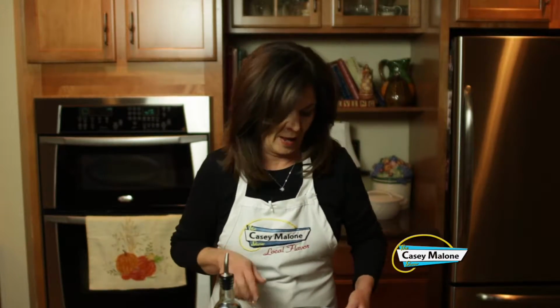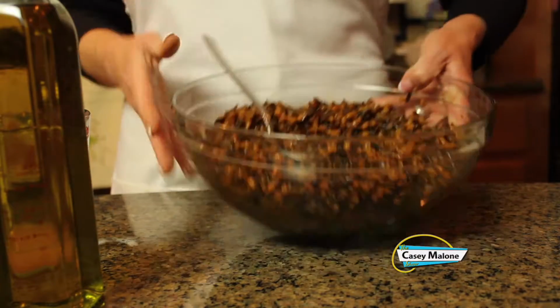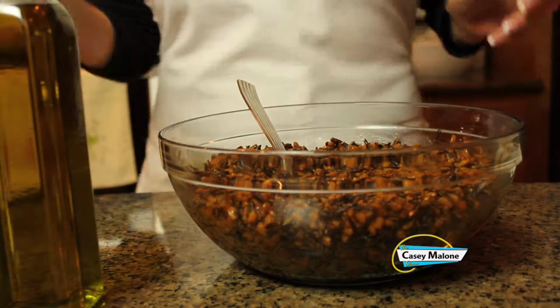All right, so the farro and the wild rice are cooked and brought to room temperature. Want to make sure it's nice and cool. So we've mixed that together. Look how beautiful that is. Now we have our tangerine juice, but you could use orange juice. But I went that little extra mile because it is Thanksgiving, and I'm going to make the dressing.